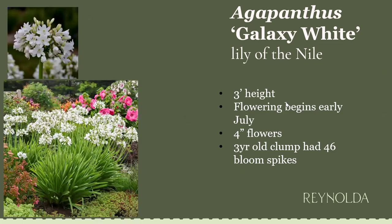Moving into perennials, this is one that we added into the pink and white garden last year, and now we're adding more. Agapanthus is something you think about going out to California and seeing the beautiful agapanthus in the gardens there. They've been doing a lot of breeding, and there's Galaxy White, which we have this year, and Galaxy Blue, which were bred in Michigan. There are species of agapanthus that are more cold hardy.